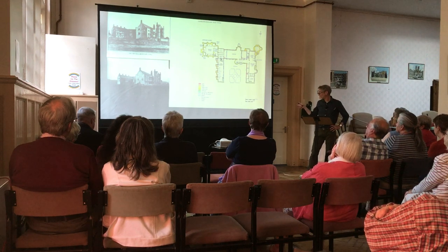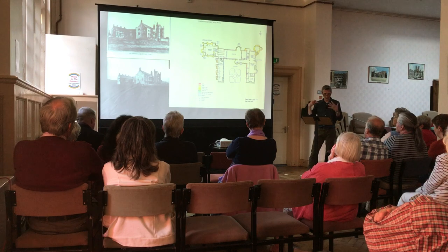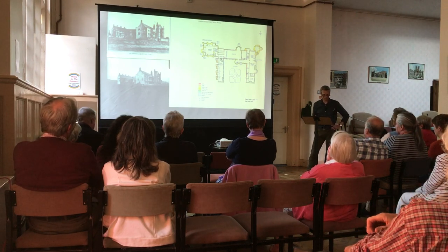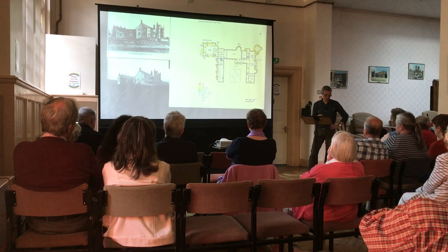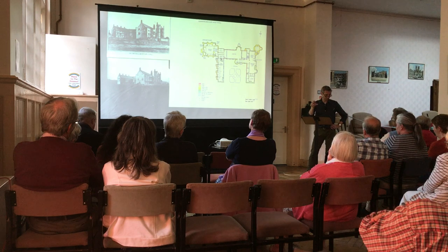The date, then, of the conversion to three storeys. It's always said to be Hickman. It's dated as around 1600, and it seems to be dated there because Stark tells us that there is a plaque with William Hickman's initials on, a sundial, and a date, 1600.